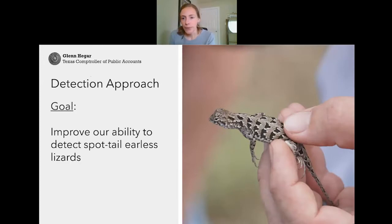And so here we propose to study how to better detect this species on the landscape, in its habitat. The goal, simply put, is just to get better at finding them. But I think defining efficient surveys for the spot tail is going to take a lot of collaboration, a lot of work. So for today's purposes, we really wanted to lay this out for everybody in the audience and field some early reactions, but more so keep you engaged moving forward.